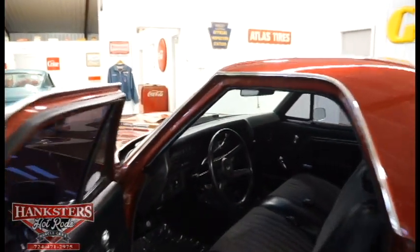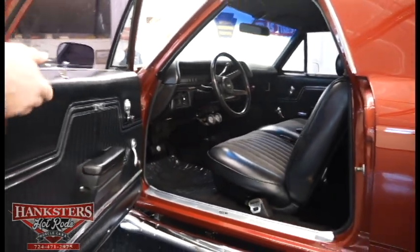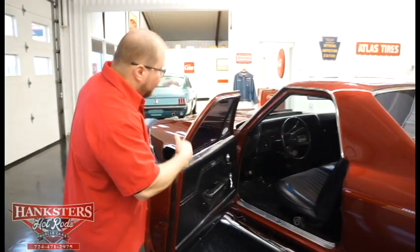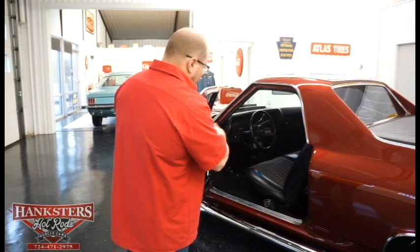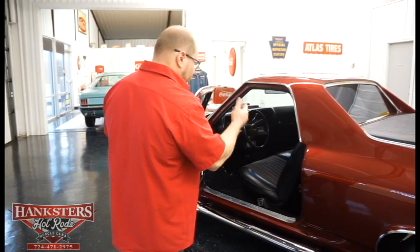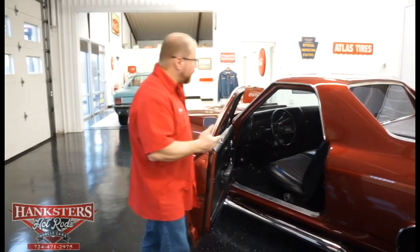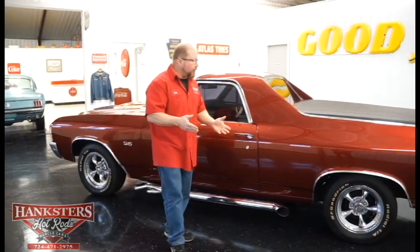You can see we've got the all black interior inside. It is a cloth interior. You've got all the seat belts, the factory dash and gauges. The steering wheel is a bit of an aftermarket wheel, but again, all the gauges are factory. The carpeting is in excellent shape. No fading or tears or anything there. And we'll look from the other side too when we get around there, because it's got what I believe is a factory radio for it, complete with an EQ in it.